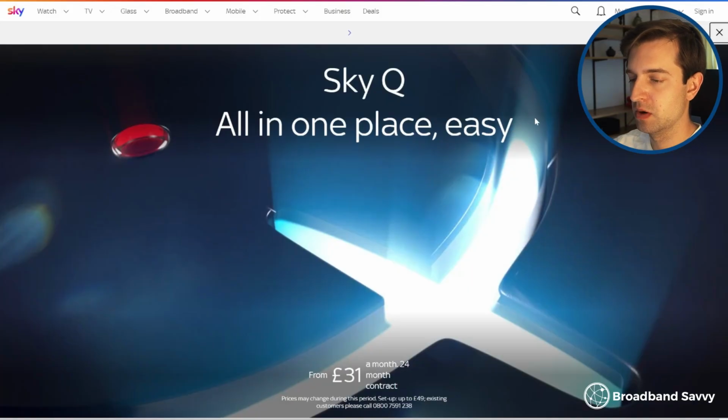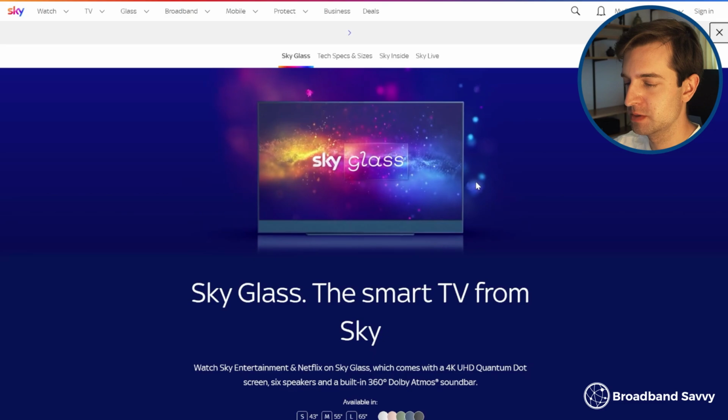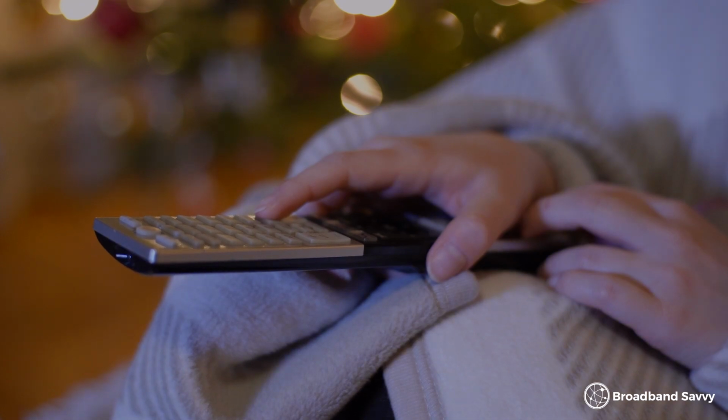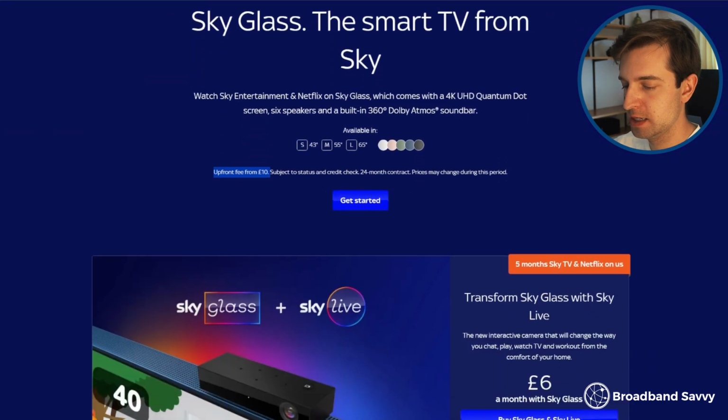But if you want a TV box to record and rewind live TV, you'll want Sky Q, which is a bit more expensive and comes with a 24-month contract. And Sky even offers their own smart TV that comes with all their cable channels included. This can be helpful if you want to upgrade your TV without paying a huge upfront cost. So you'll pay this small upfront fee and then get the TV on a monthly payment, combined with Sky TV and broadband.